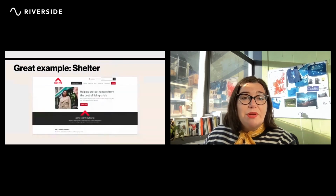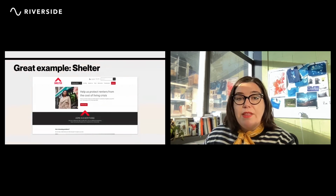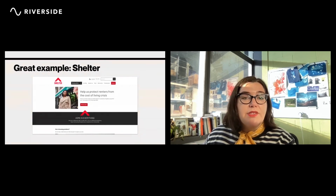The other example I've got is Shelter. So Shelter uses a splash page before you reach the homepage that you see in the screenshot here. And that's an introductory page that's like an interstitial before you go through. I wouldn't usually recommend this, but I think it makes sense in this instance. Users need different advice depending on where they live in the UK. So that's what they select on this splash page, and it's clearly explained.